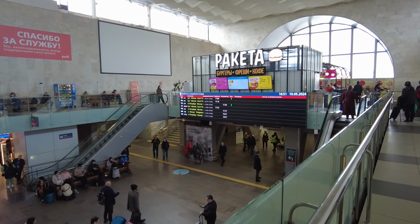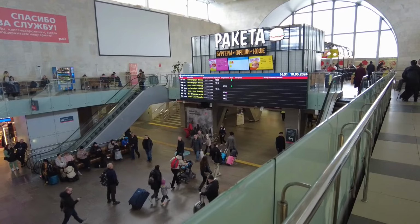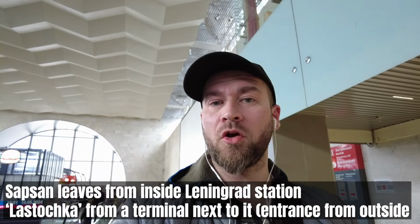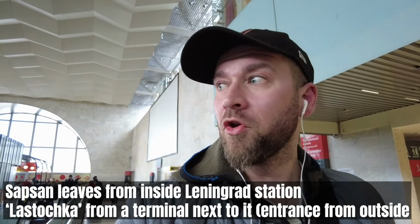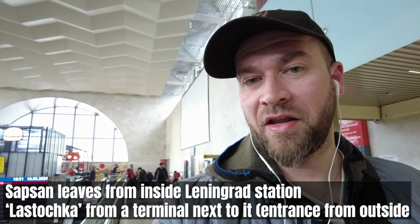So if you're going on Sapsan to Leningrad, it's this station, right? If you're going to St. Petersburg by Lastichka or some other slower versions than Sapsan, notice this is not the entryway. You have to go outside. Next to the station outside is the ones for Lastichkas and other platforms. Notice I did this mistake, but I was in time though.